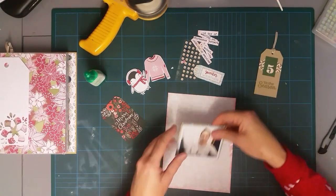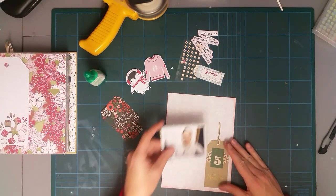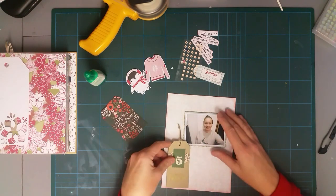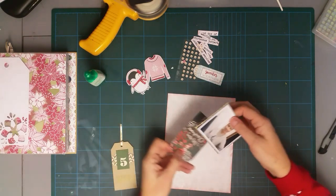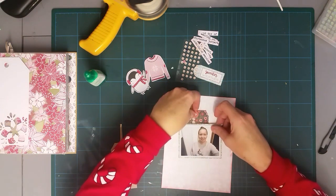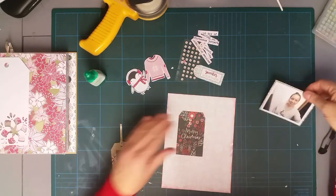So I'm trying to mix up where I'm putting my date stamps, purely because, as I say, my pages are looking a little bit chunky already, I'm trying to sort of reduce the fatness of them. A bit like I'm trying to reduce the fatness of myself at the moment, but I think I'm fighting a losing battle coming to Christmas.